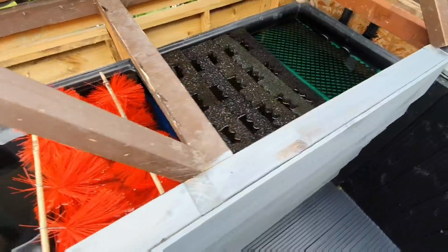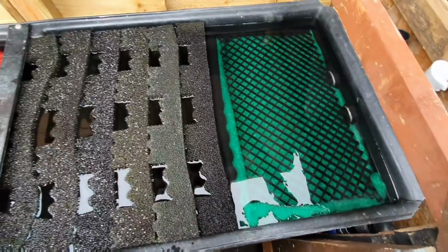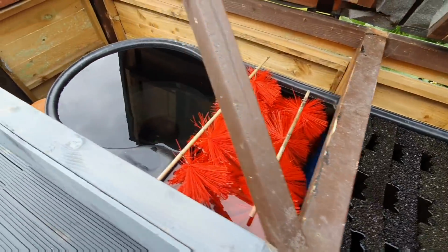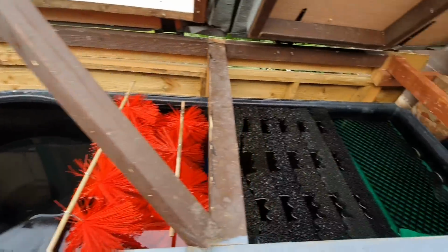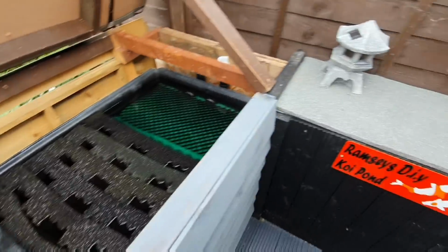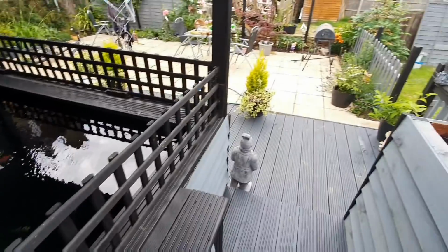Every day's a school day, as Andy on Koi Pond Lifestyle would say. But yeah, I'm quite happy with that now. Hopefully that'll polish all that out. Job done. I could sit there and watch that forever. It's really sad, isn't it, when you could just sit there and watch your filter going. Well, that's koi keeping, I suppose. But right, other than that, guys, I'm going to have a tidy up.